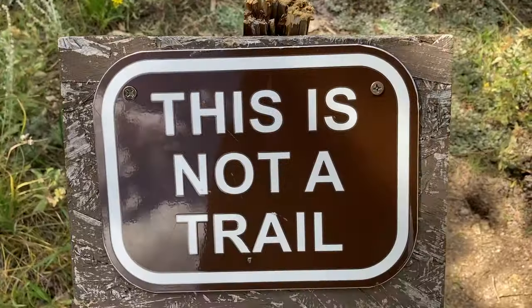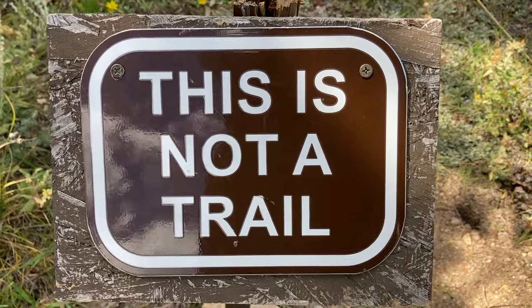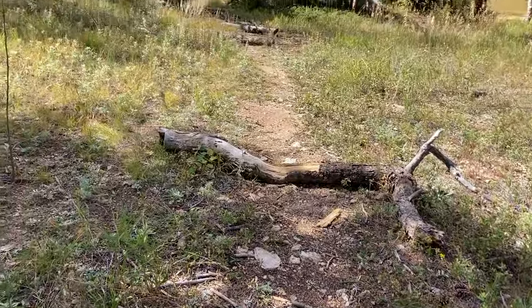Man, it's such a nice day, so dappled and pretty that I don't even know if we're going to have time to paint. We've just been enjoying walking around for like the last part of an hour. Well, if this is not a trail, is that like, this is not a path? No, they just don't want people traipsing around on there.